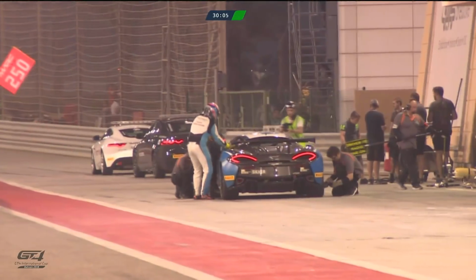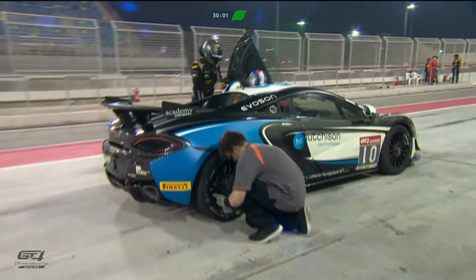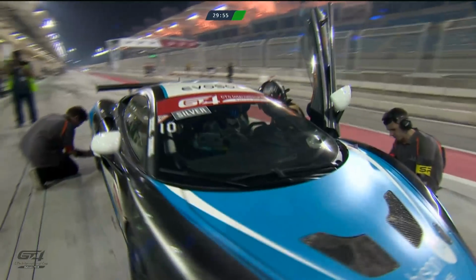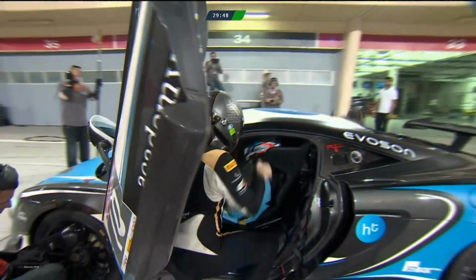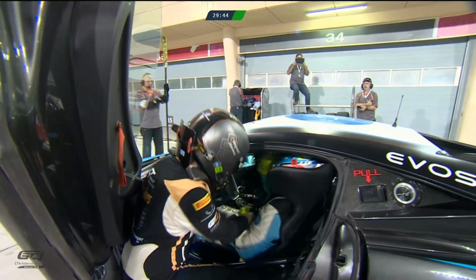So there Finlay Hutchison runs around the McLaren, ready to get on board. Quick pressure check by the engineers just to make sure the tyres are running at the optimum pressures. Pirelli rubber for everybody. And Pirelli, of course, having to come up with tyres that fit so many different types of car, different weights, different configurations as well. So it's a tough job accomplished well by Pirelli, tyre division for GT racing.